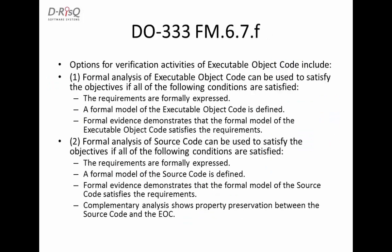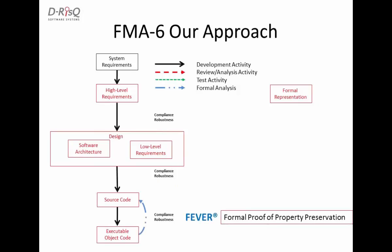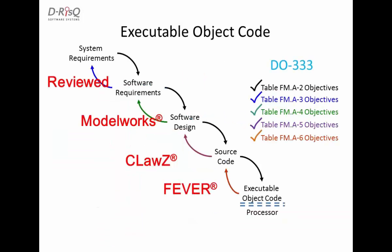The final thing is this coverage thing. So by all means, go and pick up DO-333 and read this, but it basically says if you've got formal descriptions of the higher level artifacts above the executable, then you can claim all sorts of things to do with executable object code. It says anything with a formal representation in red is what we do, of course. So that's design, the source code, and the executable. So that means we can claim Fever at this point down here does the verification against the source code, CLawZ does the design, and ModelWorks does the high-level requirements. So we can make that previous slide and meet the objectives.